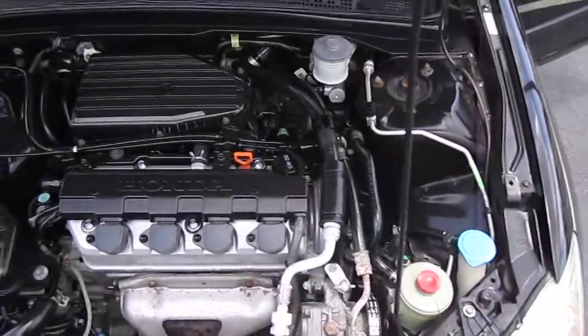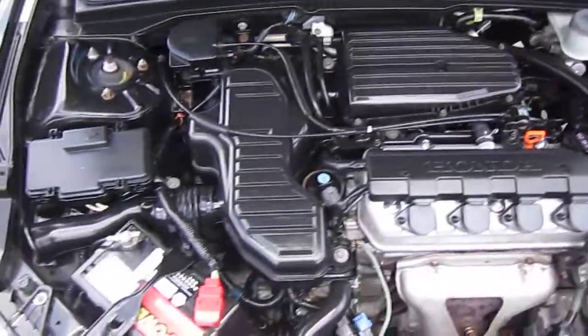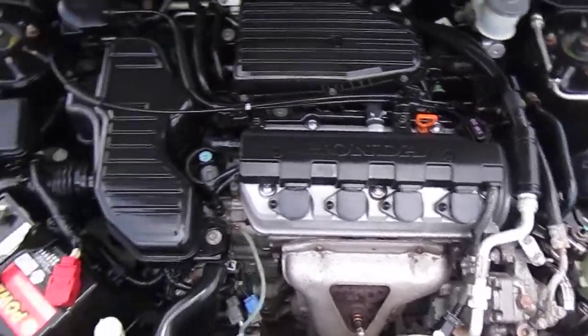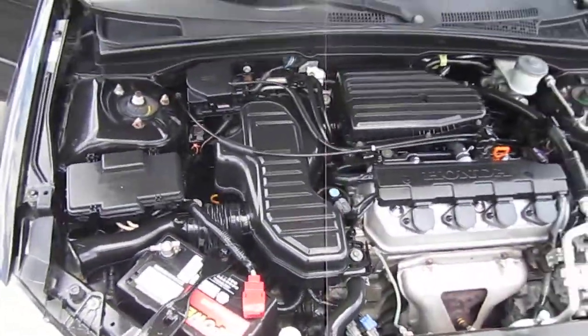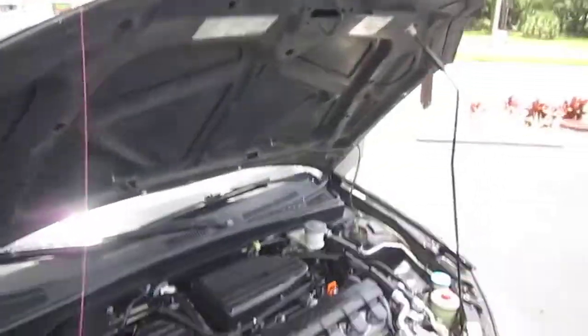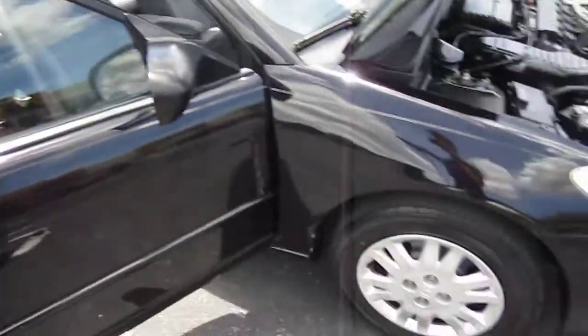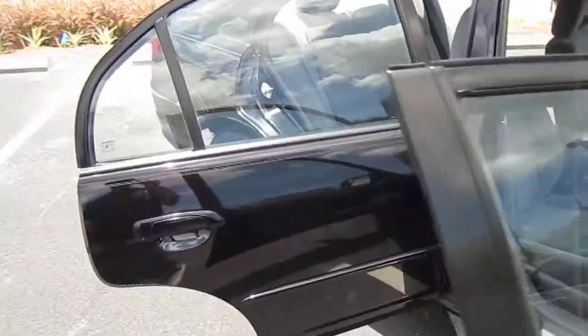But it's all powered by a 1.7 non-VTEC Honda motor. This is a four-cylinder engine. It appears to be kept up with new O2 sensors and freshly changed oil. So everything's good mechanically, no leaks. So car runs and drives great, nice and straight down the road.